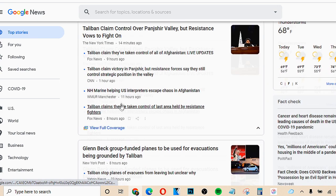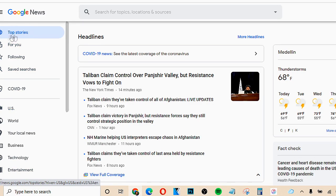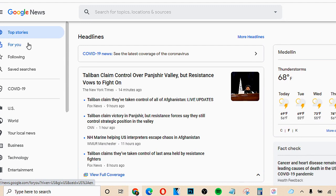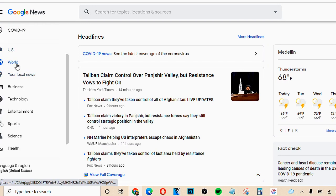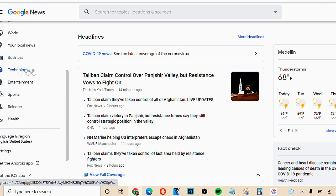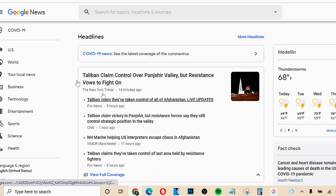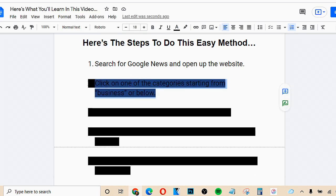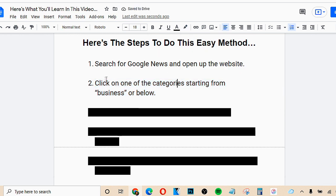Okay, now if we look to the top left, they have top stories, which are just random categories. They have For You, okay, they have US, world, local news, business, technology, entertainment, sports, science, and health. Okay, so many different categories. And again, you want to keep this in mind for this exact method. Now, if I go back to our steps, okay, and I undo this one, the next step is once you're in Google News, you want to click on one of the categories starting from business or below.